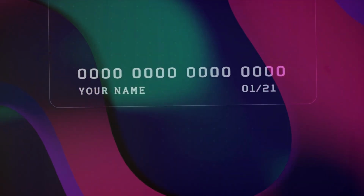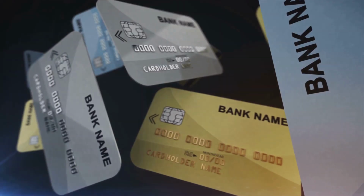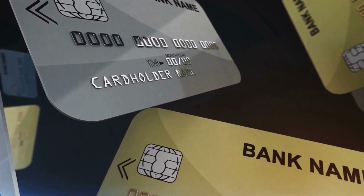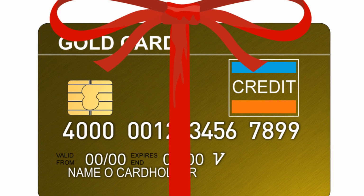As you climb higher, you'll encounter mid-tier cards. These often come with better rewards and perks, but also higher fees and more stringent requirements. And at the top, the premium, high-tier cards offering the most lavish rewards and perks, but also demanding the highest fees and the best credit scores.